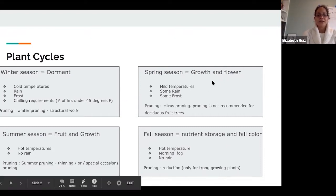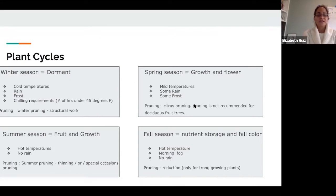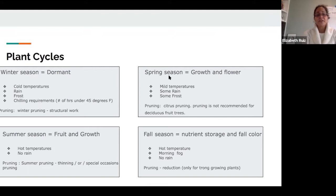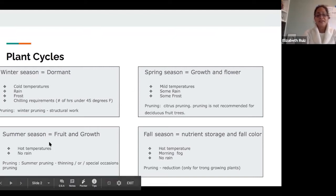I don't know if we wanna go with any questions about the cycles, just because I want people to understand and have clear what the relationships are. So the relationship of fall is related with spring. Winter is related with spring. Summer is kind of like the trees doing their own thing.